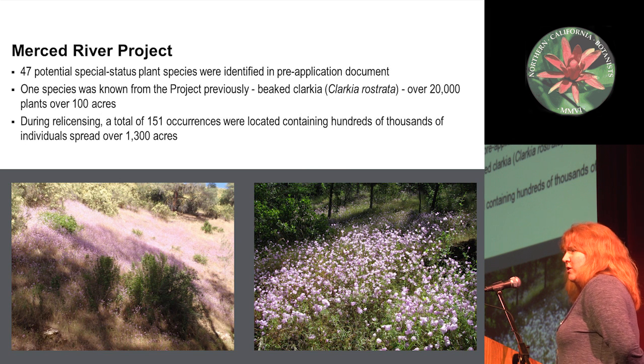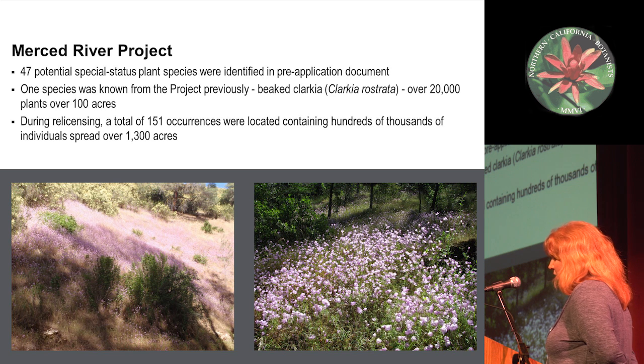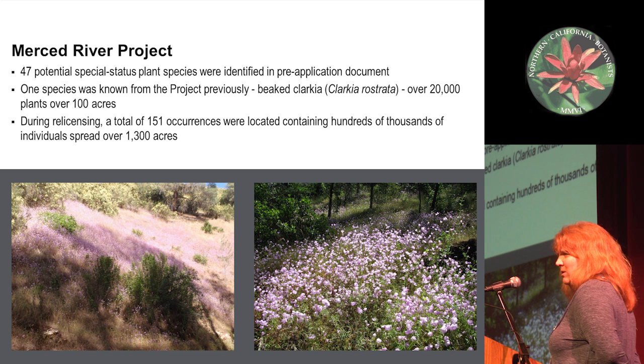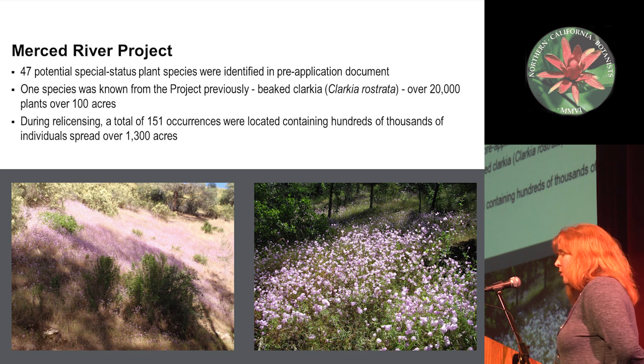My first example project that I want to talk about is the Merced River project. On this project, during the writing of the pre-application document, we identified 47 potential special status plant species, and special status to us means everything that's on any kind of list: ESA, CESA, the California Rare Plant Ranks, BLM list, Forest Service. All of those are considered special status. But only one species had actually ever been identified and mapped on the project previously, which was beaked clarkia.